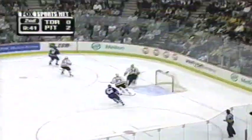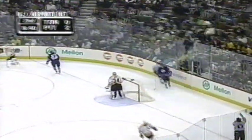Maple Leafs Gary Balk. One thing about Toronto here in this game is they have not allowed the Penguins any more goals, so that's a plus for them. We're halfway through the game.